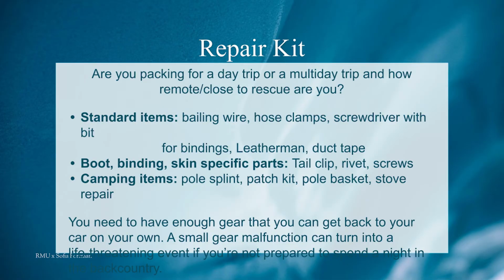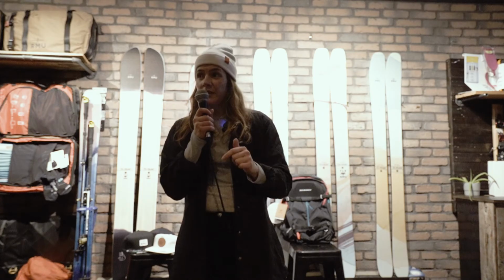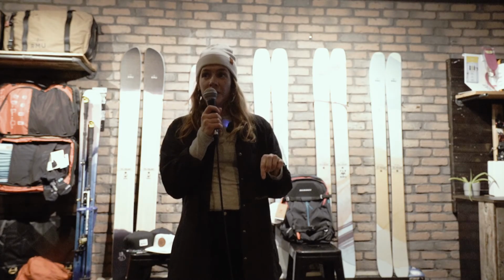So there's a few standard items I always keep in my repair kit: baling wire, a hose clamp, a screwdriver with a bit that fits my bindings, because each binding is different. Some kind of Leatherman tool, and duct tape at least, or some kind of patches for gear. You need boot, binding, and skin specific parts. I always have a tail clip with me, and I always have screws that are specific for my bindings, and rivets that are specific for my personal boots.